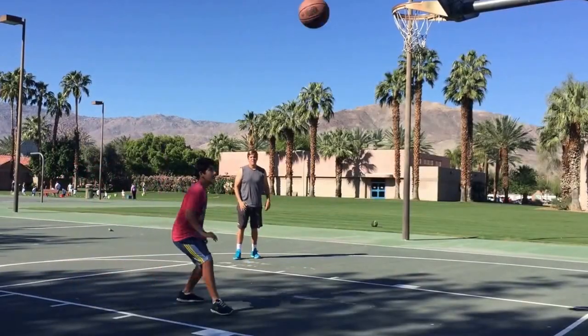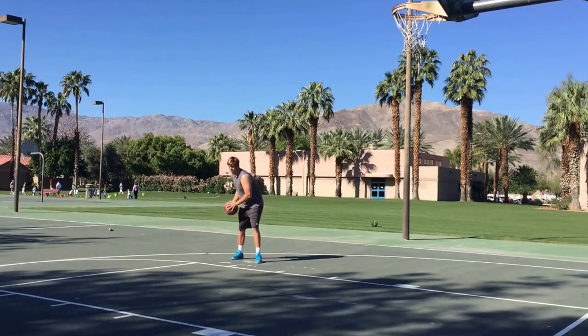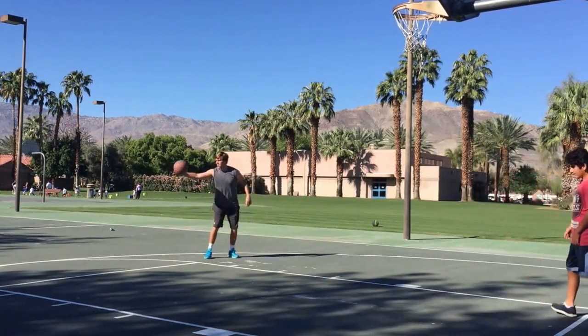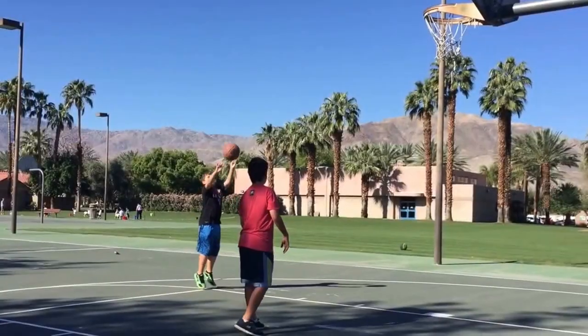But then, we all went to our right on those, so we moved it over to the left elbow. Got some jump shots here. Here's just a few clips. We just rotated, worked on that. Next time we'll be going to our left, just to work both sides.